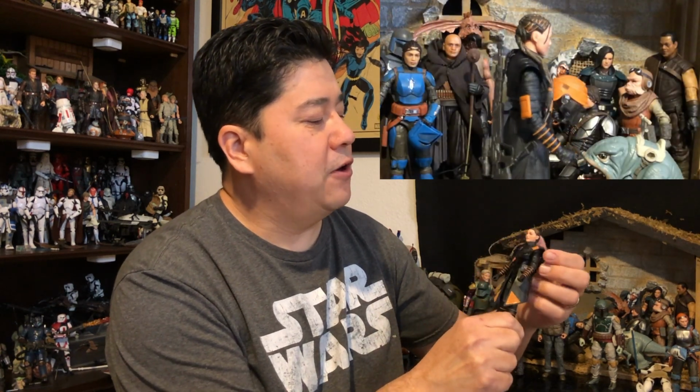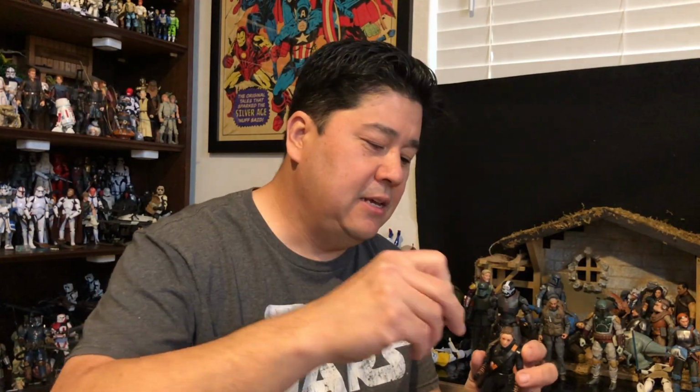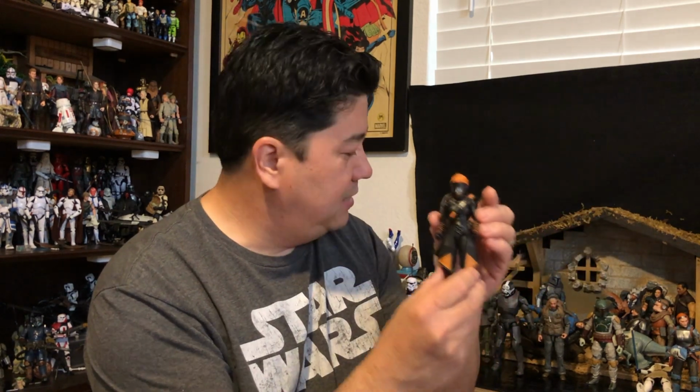So basically here, we're down to my number 1 figure, which recently came into my collection, and it is the Fennec Shand action figure. Now this one is by far one of the coolest figures that I have in my collection. It looks so awesome. This outfit is fantastic, and the face sculpt, in my mind, is spot on with the hair and the fit. Everything about this figure is just awesome, right down to the helmet. Now the helmet comes on, and this is super cool because that ponytail sticks out. This is really neat, and this is my number 1 figure.